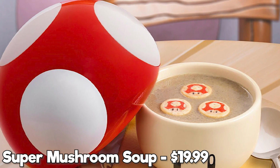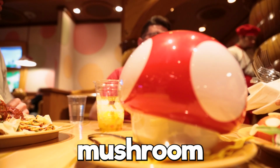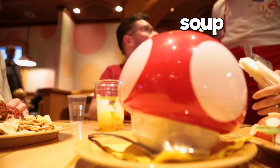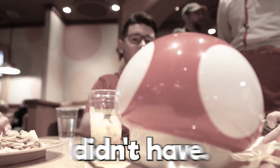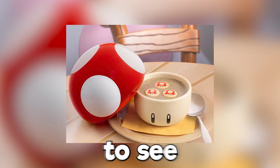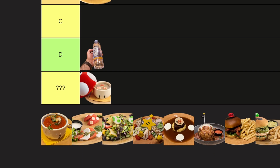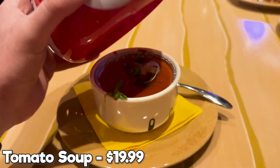Next at $19.99, the creamy mushroom soup with super mushroom crackers. This looks good, except one thing. Excuse me, yes. We are missing a mushroom soup. Yes, I understand. Unfortunately, we're out of the mushroom soup at this time. Unfortunately, this was the only thing that they didn't have. They said they ran out of the crackers to make it, so they apologized and refunded us. And as a mushroom soup lover, I was sad to see this absent. Since we couldn't actually eat it because they were all out, we're gonna have to put this in the couldn't eat tier.